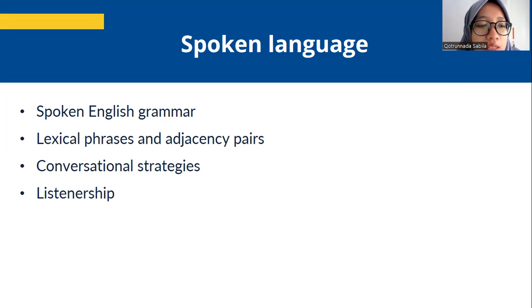And then listenership. To be a good listener, students need to show that they are paying attention and helping the conversation forward. They can do this with body movements, eye contact, and short phrases such as, yes, really, I see what you mean, and many more examples.